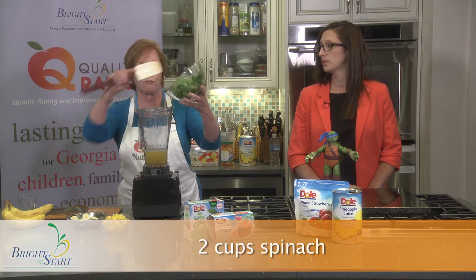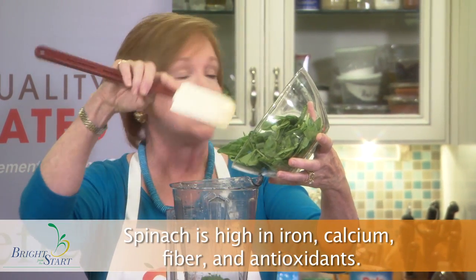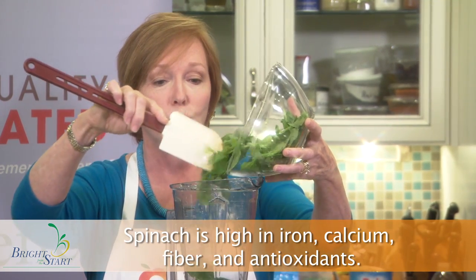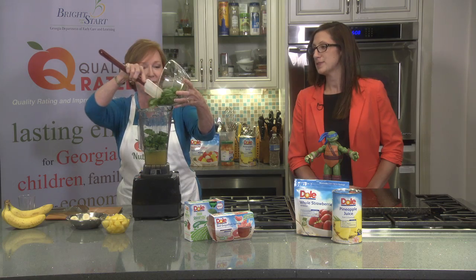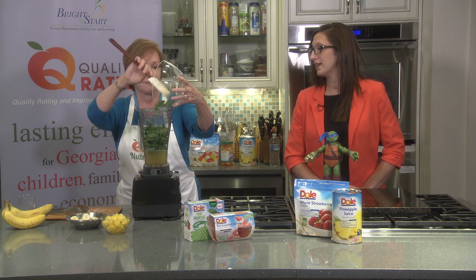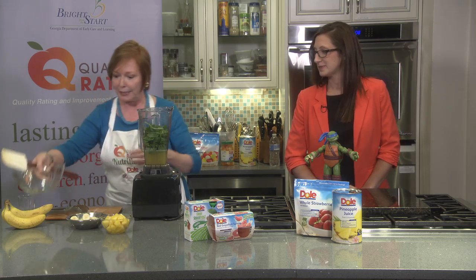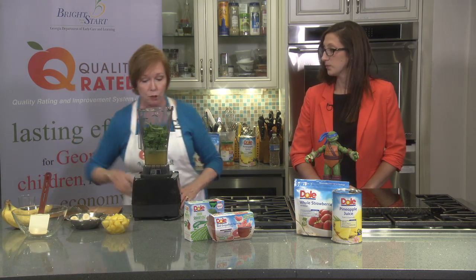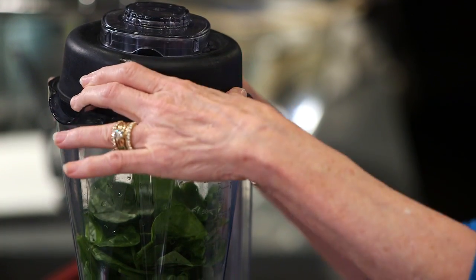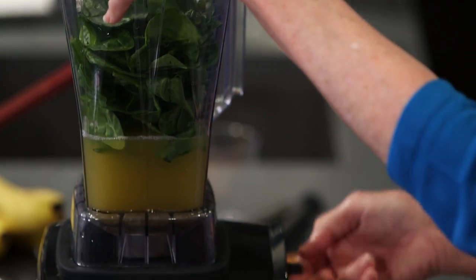Spinach is a superfood. It is high in iron, it is high in calcium, it's high in fiber, and high in antioxidants. It's a wonderful food. Especially high in calcium. We know kids aren't always getting enough dairy, so getting a super vegetable like this in there will really help them. And first you blend it, because you want to get the spinach all chopped up so the children will only recognize it as ooze, not necessarily spinach.